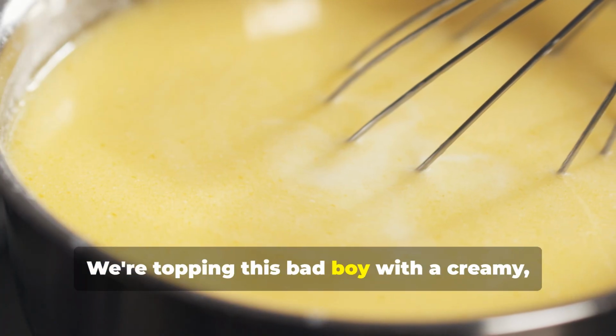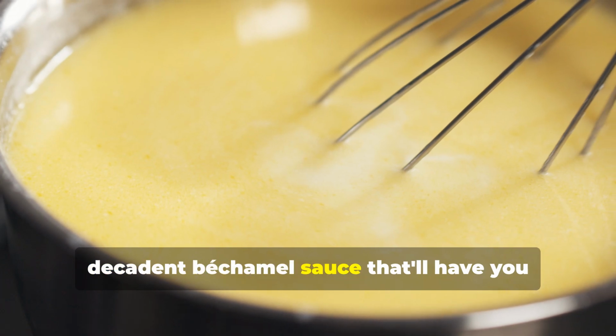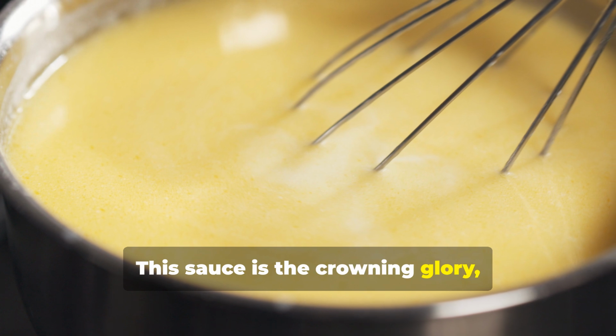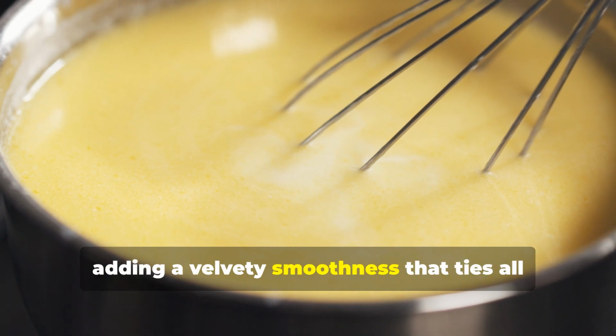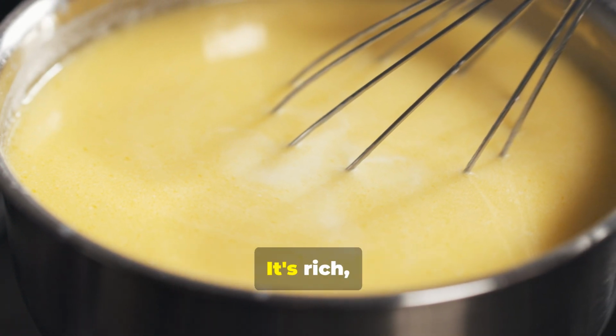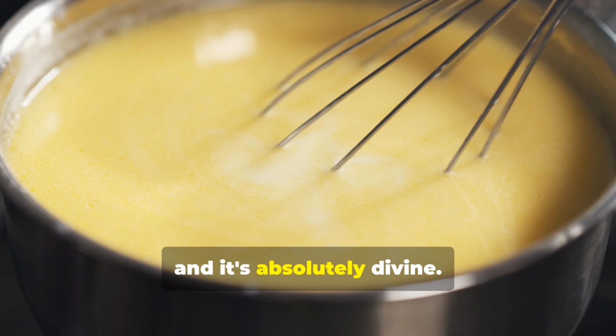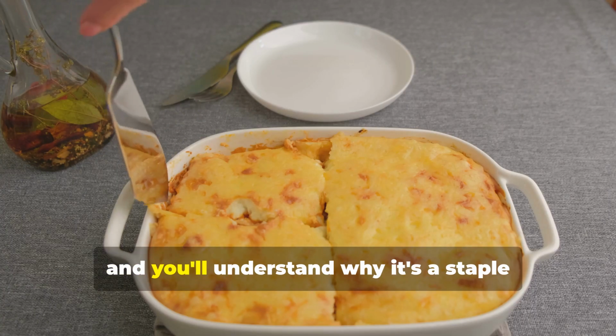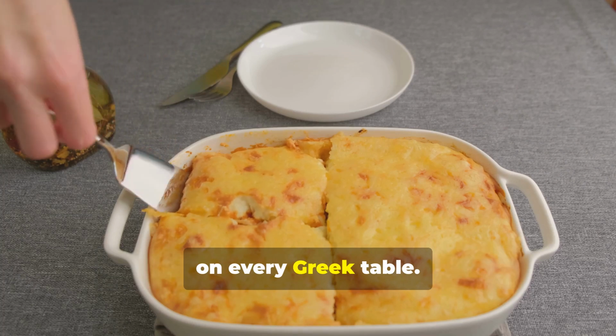But wait, there's more. We're topping this bad boy with a creamy, decadent bechamel sauce that'll have you licking the plate clean. This sauce is the crowning glory, adding a velvety smoothness that ties all the elements together. It's rich, it's creamy, and it's absolutely divine. Trust me, one bite of this beauty, and you'll understand why it's a staple on every Greek table.